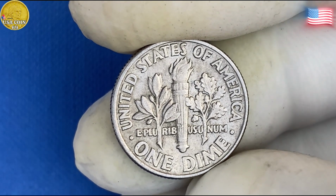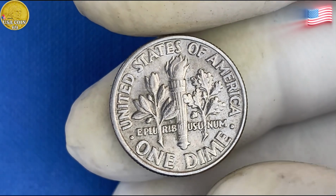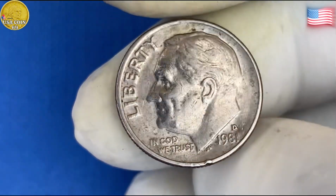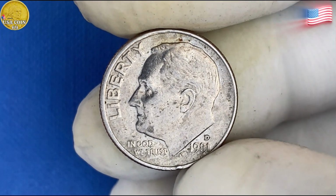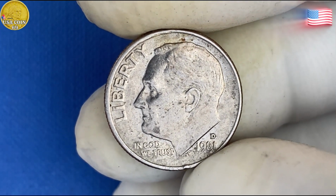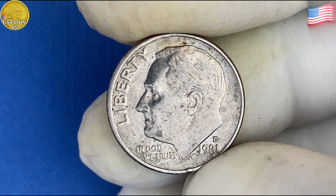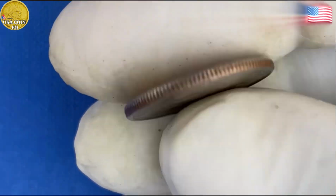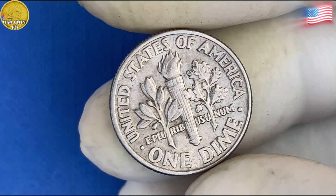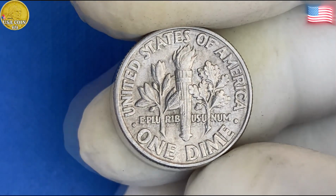What makes the 1981 Roosevelt dime stand out from the rest? For starters, it's all about the condition and how well the coin was struck. Coins from this era are often sought after because they tend to exhibit sharp details and a high level of craftsmanship. While there were a lot of dimes minted in 1981, not all of them have survived the decades in mint condition. In fact, if you can find a 1981 Roosevelt dime in uncirculated or near mint condition, you've got a true treasure on your hands.